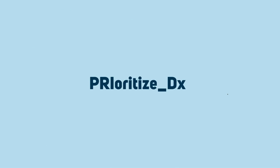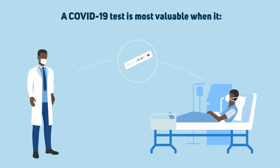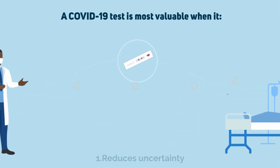Prioritized DX is based on the idea that a high-value COVID test must fulfill three characteristics. First, information from the test must reduce uncertainty about someone's COVID status. For example, in a large outbreak setting, we don't necessarily need a test to tell us that a patient presenting with severe respiratory symptoms likely has COVID.